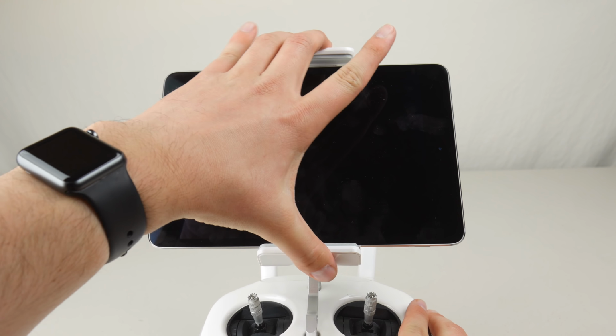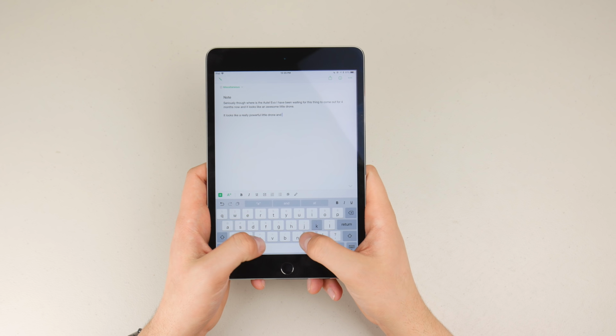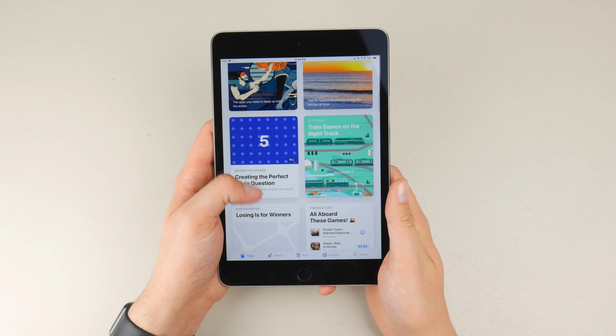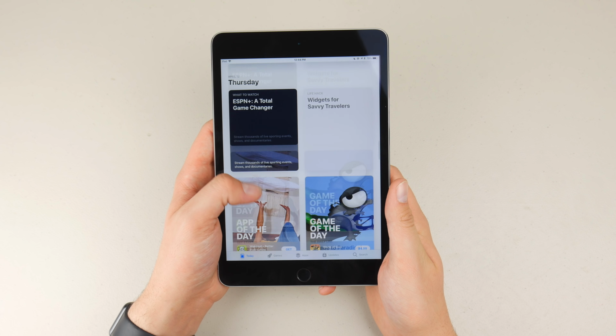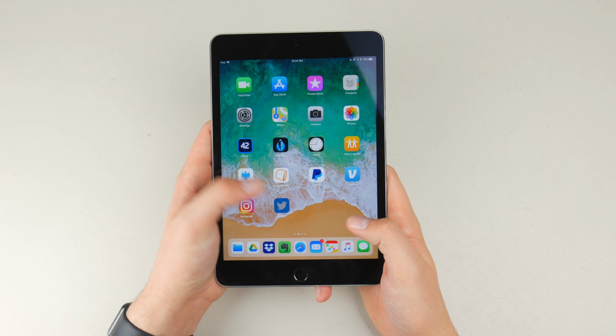It fits in the tablet holder of my Phantom 4 Pro perfectly, and I can even use this tablet in both hands while typing a message with my thumbs. Truth be told, this right here is the perfect size for an iPad. It gives you the iOS experience on a larger screen and handles it really well.